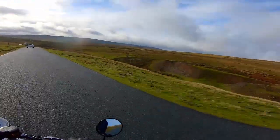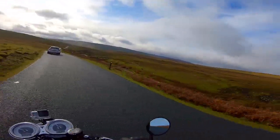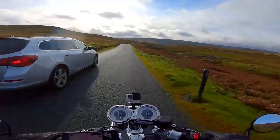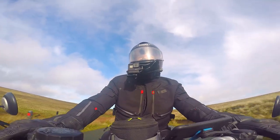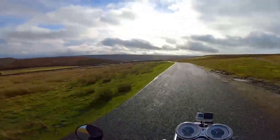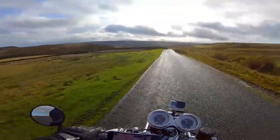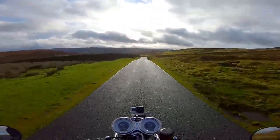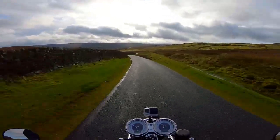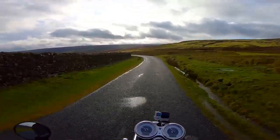Of that road ahead. Amazing. And that scenery, absolutely outstanding, this place. Amazing scenery. And to think people live up here and work up here, they must be made of tough stuff. Respect.